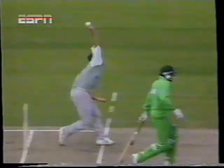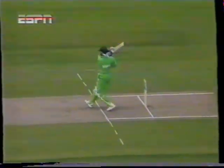Let's have a look at this. I think it's short on the front foot, and lovely shot. Really hit it well. Let's have a close look where it landed. One without loss in the 7th.